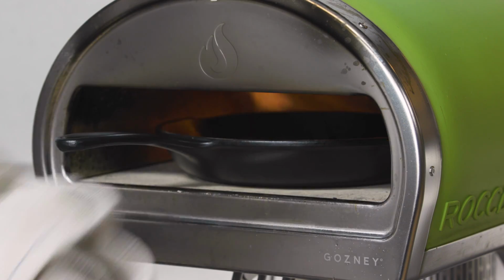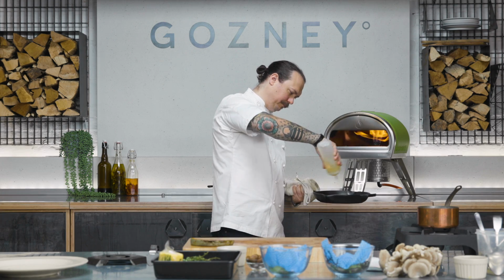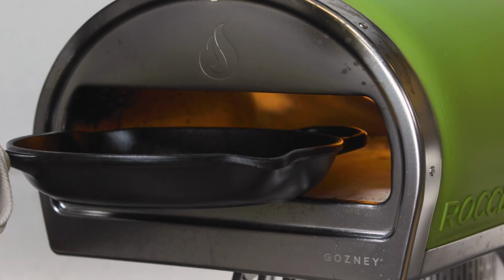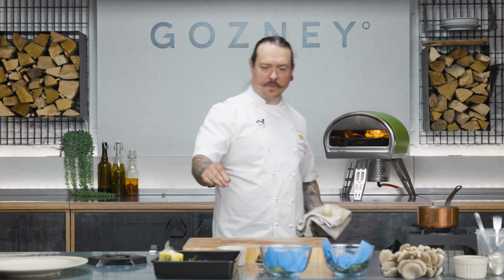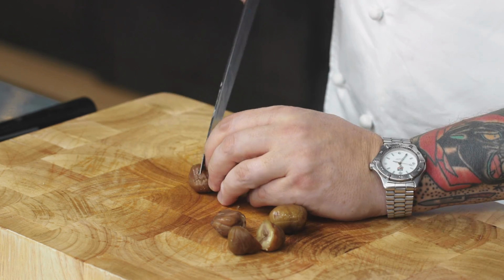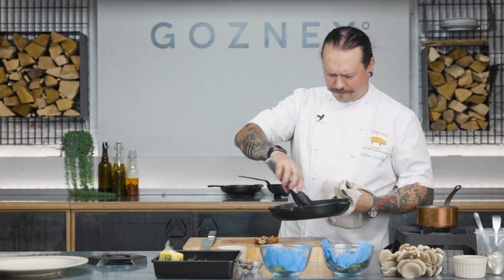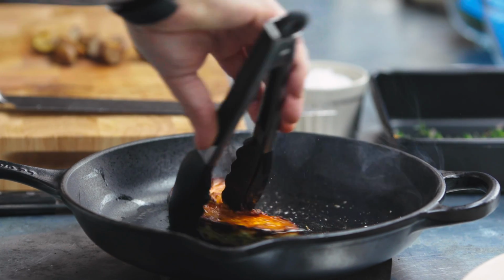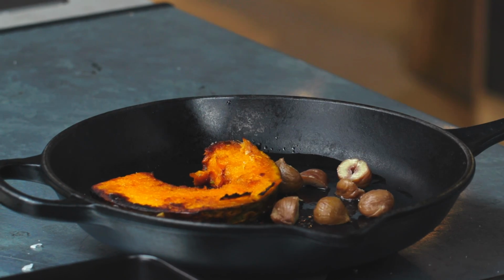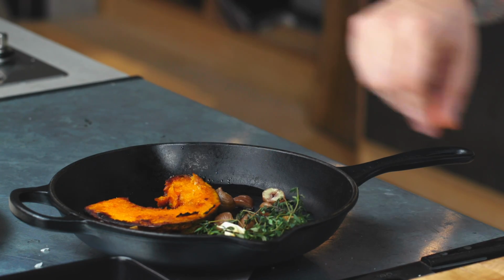So we've got a nice skillet here. We're going to put that into the Roccbox. While the skillet's heating up, we're going to add in some oil. We can actually put this in. So while it's heating up, we're going to season it with some salt. I'm not going to chop them up really fine. I want the chestnuts to be able to show off their shape. So we're literally cutting them just in half, golden brown. Going to put the chestnuts in. We're going to put some of this thyme in the pan as well, and a crushed garlic clove.